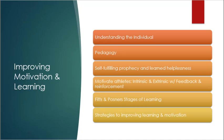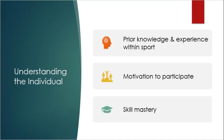Additionally, being able to motivate athletes both intrinsically and extrinsically with the proper feedback and reinforcement is critical to improving learning amongst our team. By understanding Fitts and Posner's stages of learning, we're going to be able to design effective practices. And lastly, being able to understand evidence-based strategies that will help improve learning and motivation will allow us to reap the benefits of providing a positive learning environment.